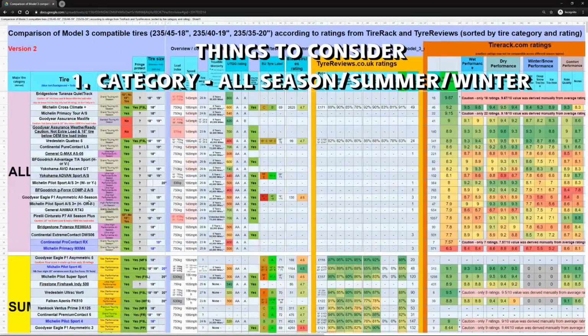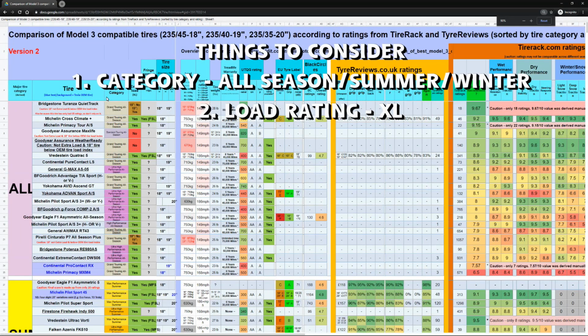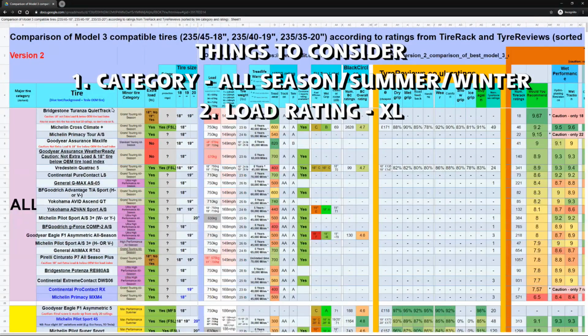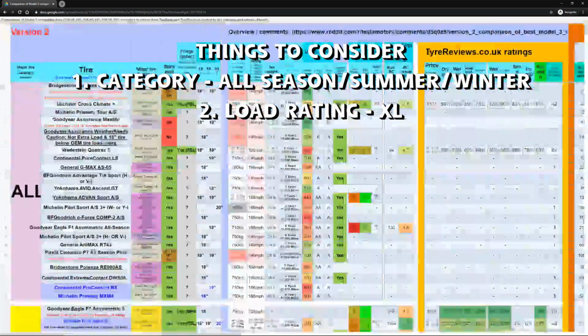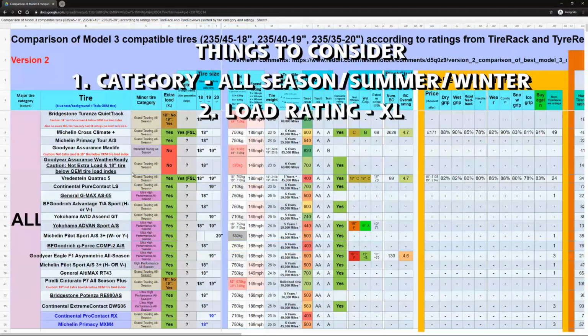Do you want all season versus a summer-winter combo? Depending on where you live in the country, some people prefer the better handling characteristics of softer summer tires during warm weather, while some areas of the country require winter snow tires. My area is moderate, so all season works for me. The Model 3 weighs a lot and requires tires that have an XL rating, so you should look for an extra load XL or load index number of 96 or above, which is equivalent to 1,565 pounds per tire.